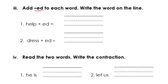Add ed to each word and then write the word on the line. When we add ed, this ed goes for action words that already happened. Already happened means they happened in the past. How can I tell if an action word already happened? I just add ed. This will tell me that this action happened and finished already. It happened in the past.